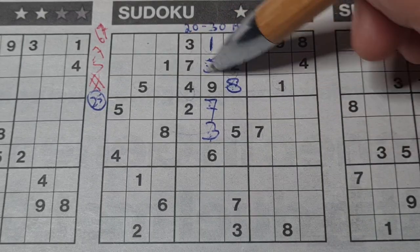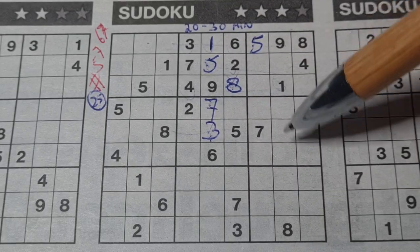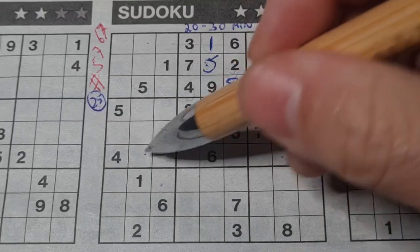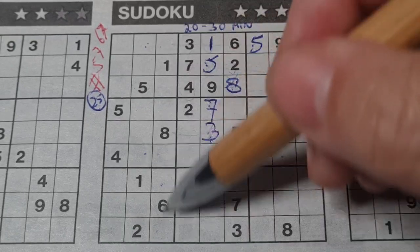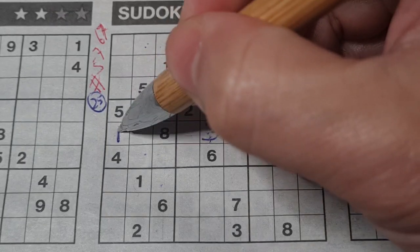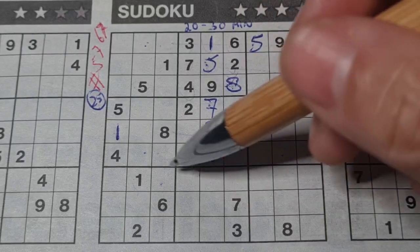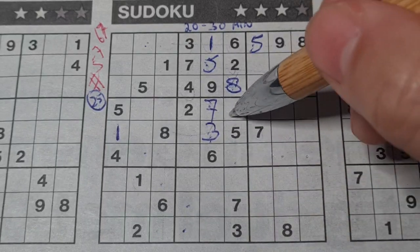5 in this third row. 5 in the second row. So in the first row, the only place left for the 5 should be there. Okay. Cannot continue with the 5 now. How about 1 in the third column, 1 in the second column. So in the first column, the only place left for the 1 should be there. Here should be the 1.